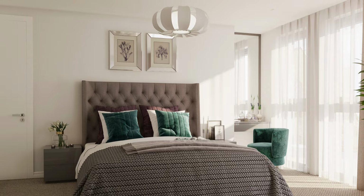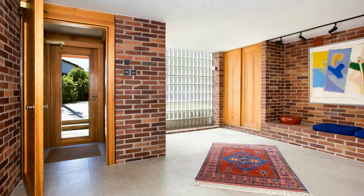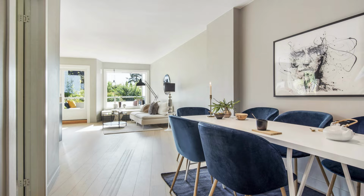Here in this image, you can see a beautiful bedroom with two small similar paintings on the wall above the bed. Superb and quite spacious home entranceway with exposed brick walls and featuring large modern paintings complement the overall decor of the dining area and the entire open space.